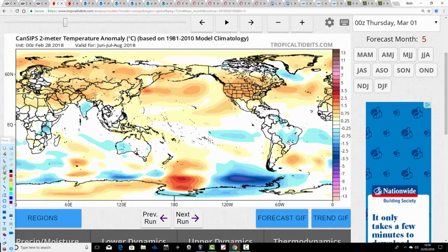This is the temperature anomaly. This is a little bit more interesting because that's coming out warmer than average, not just for the UK but for many parts of Europe. However, I have noticed CanSIPS does seem to overestimate the temperatures quite a lot, actually. So it is going for a warmer than average summer. I'm not sure how seriously we can take it. This model does seem to overdo the temperature signal quite a bit.